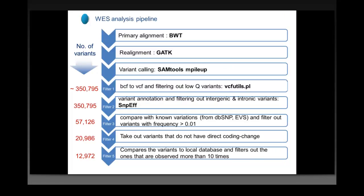This figure shows a flowchart of the whole exome sequencing analysis pipeline, the steps that are implemented in our bioinformatic analysis pipeline of the exome data. So starting with the primary alignment, realignment, and then variant calling, and also these steps are followed by about 5 filtering steps.